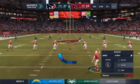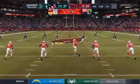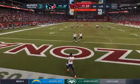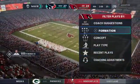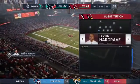Extra point by Marr, up and good. And now things get a bit more interesting here in this fourth quarter. Fair catch made at the 25-yard line. The Texans take over first and 10 at their own 25-yard line.